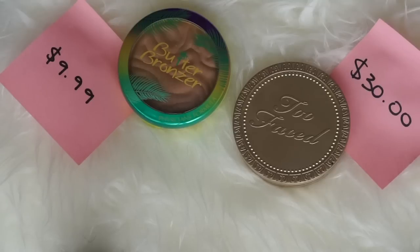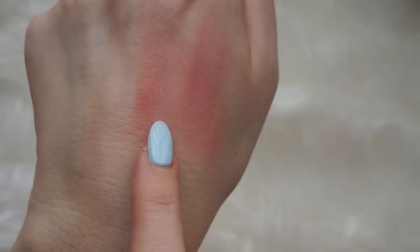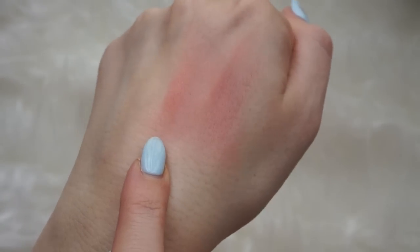Next up, let's do blush. So for higher end, I'm gonna use another favorite of mine, Tarte Paaarty 12-Hour Blush. Just pop this right on. I will swatch these for you side by side. They're a pretty similar shade. This is Tarte, and this is Essence.